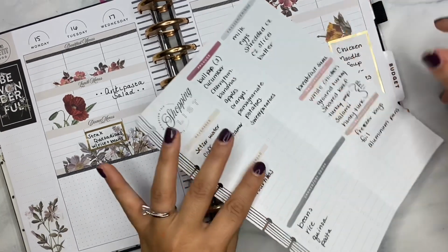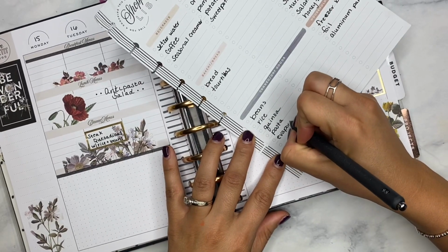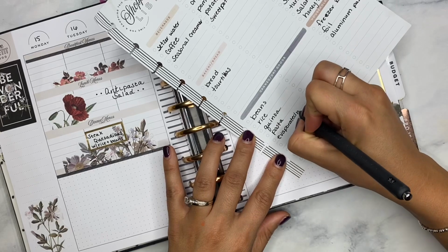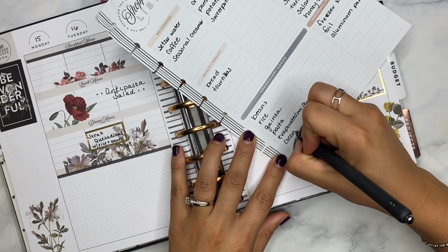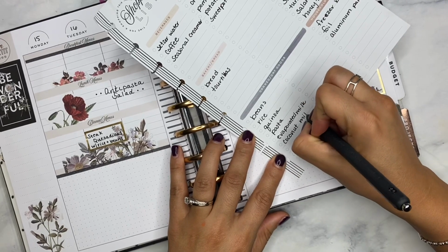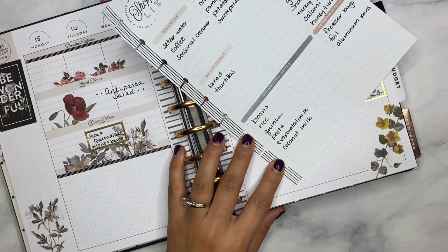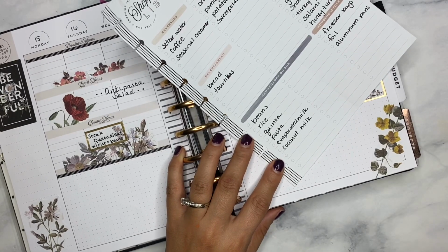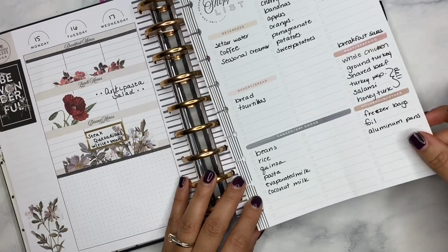I need to get evaporated milk. Okay, evaporated milk, coconut milk also. That's something that I like to keep stocked. And let's see. I think that's pretty much it.